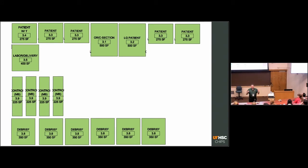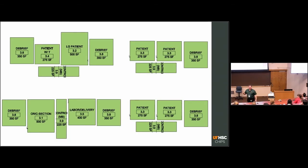And you have all of these, there's more spaces, but I'm just going to use this as an example. So you have all these puzzle pieces, and you've got to figure out how they go together in a way that, again, gives you the adjacencies that you're looking for and allows for the patient flow that you're looking for. And so you shuffle these around, and you get something that looks like this. It says, okay, here's a patient room sharing a control room, a larger room sharing a control room and having 2 debriefs, a smaller room sharing a control room and having 1 debrief. And so you have this space plan that you now take and give to the architect, and you say, make this work in the space that we have available.